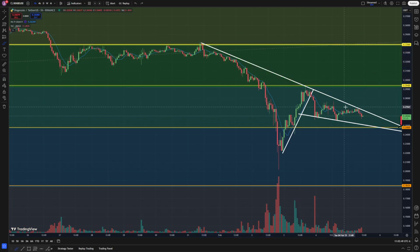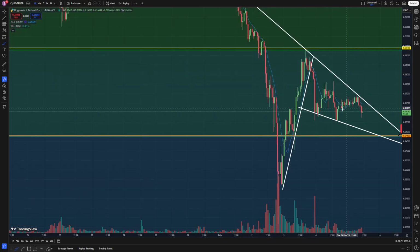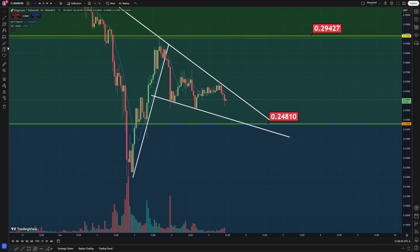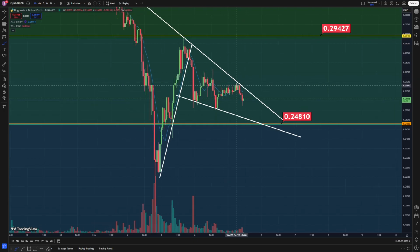And like I've been saying, until we break this trend line going to the upside, I'm fairly confident on being able to hit targets going to the downside because we are in a downtrend, if that makes sense. So like this morning I was saying it looked like we were kind of breaking it. I was like, oh, maybe I'm not going to get my limit order filled.